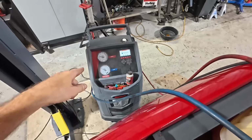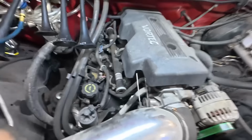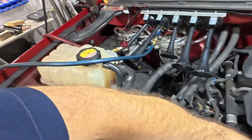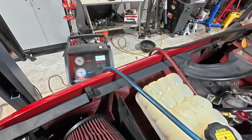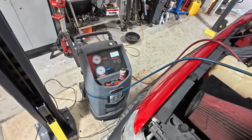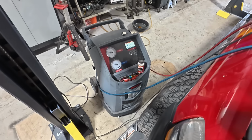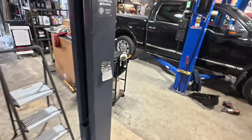AC just shut off. See the pressure drop? And now compressor's on. That's weird. Off. Yeah, I was getting a little warm in there. Yeah, compressor's off. Now it's back on. That's kind of odd. Let's see what the temperatures inside are looking like.